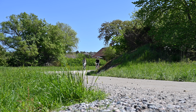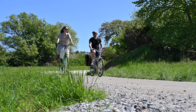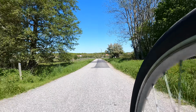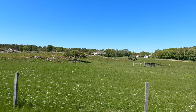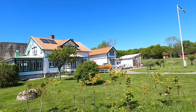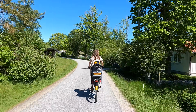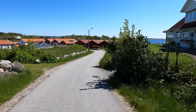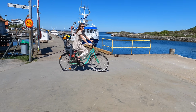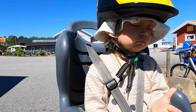We continued on our bikes and headed east to the village Ekenäs. South Koster is much bigger than North Koster. The island has an area of 8 square kilometers. It has several villages, and here you can also find a grocery store. For the little one, the bike ride was very soothing, so we stopped for a nap.